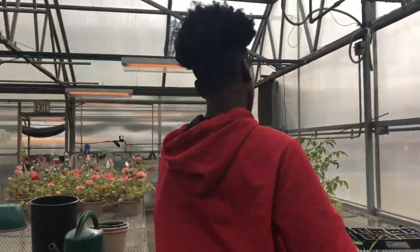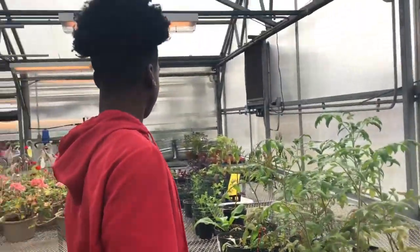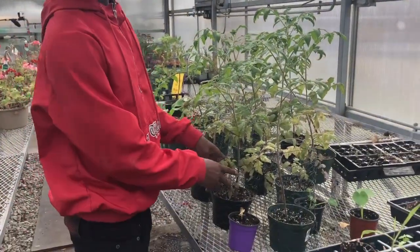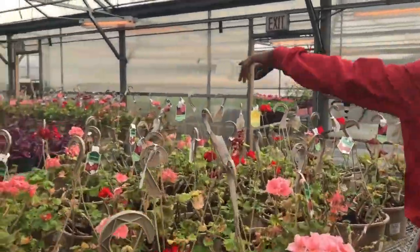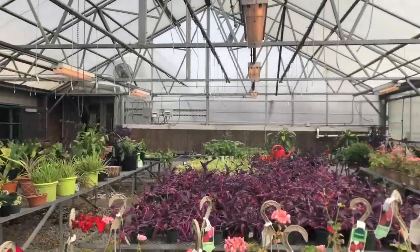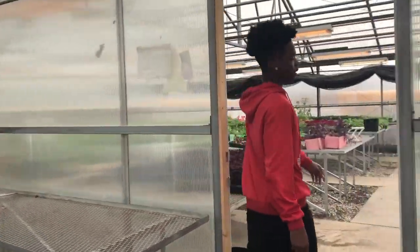Alright, so today I'm going to show you different types of plants here. These are tomato plants, and most of the plants that you see on this table are people's personal plants. Like I know these belong to a student named Jesus. Some of these plants are going to be used in the flower garden show, along with these over here. Most of the plants in Greenhouse 1 are going to be used in the flower garden show. Then we'll go to Greenhouse 2 and show you some more plants.